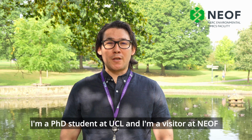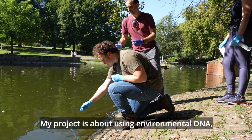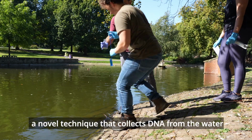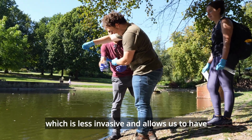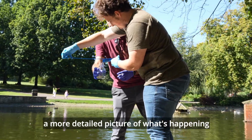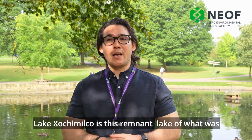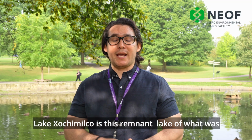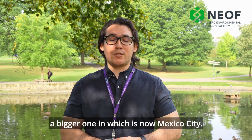I'm a PhD student at UCL and I'm a visitor at NEOF, working with environmental DNA with Lake Xochimilco in Mexico City. So my project is about using environmental DNA, a novel technique that collects DNA from the water, which is less invasive and allows us to have a more detailed picture of what's happening at the community level of species. And Lake Xochimilco is this remnant lake of what was a bigger one in which is now Mexico City.